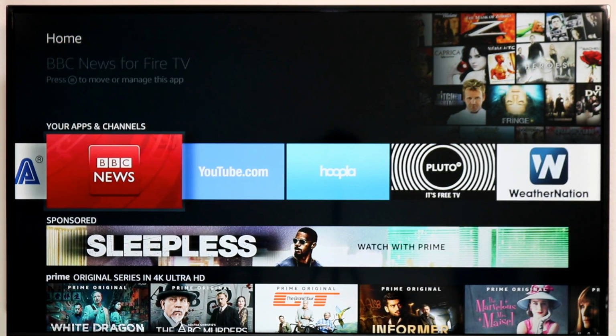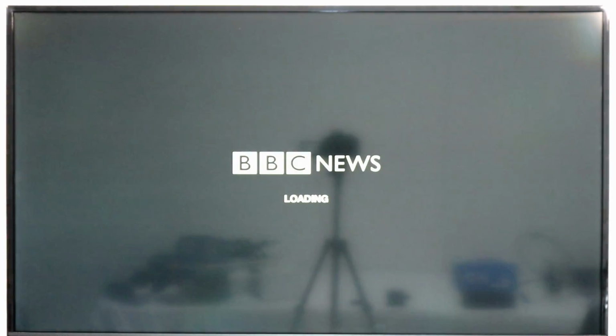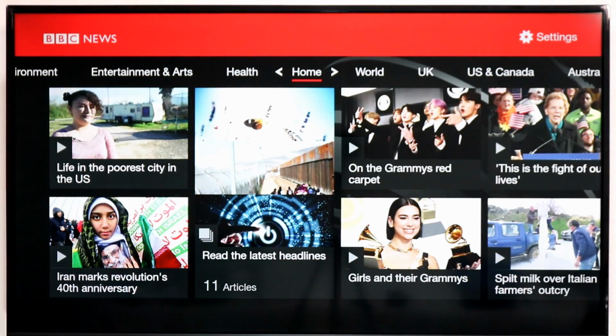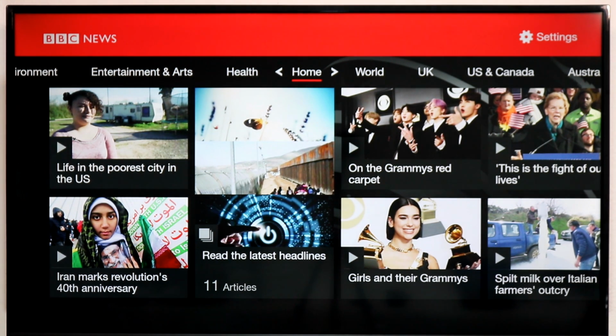All right, now second to last, in no particular order, is BBC News. BBC News rolled out this brand new Fire TV update a while back, and I don't think I've ever displayed BBC News, so I wanted to show you. It's a really great option, available in the United States and different parts of the world, but it gives you access to a ton of content.